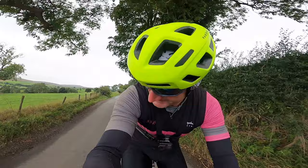We're about 5 miles from Leyburn, on one of these lovely back lanes. It's a funny feeling at the moment. Autumn's definitely here. It feels fresh. When the sun comes out, it's warm. You've still got plenty of greenery around. Here's Mike.